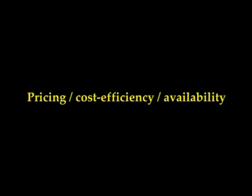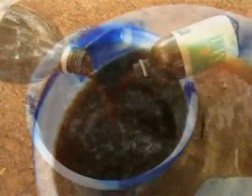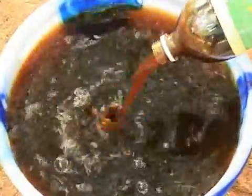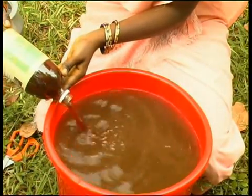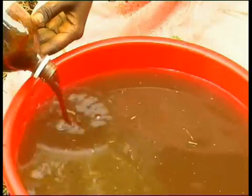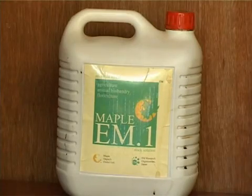Pricing, cost efficiency and availability. Authentic EM in India is available as Maple EM1 and is produced by Maple Orgtech India Limited in Kolkata. Maple EM1 is a certified organic product. At present, in 2008, Maple EM1 is being sold at a maximum retail price of 240 rupees for 1 litre, at 67 rupees for 200 millilitre bottles, and at 1050 rupees for a 5 litre can.